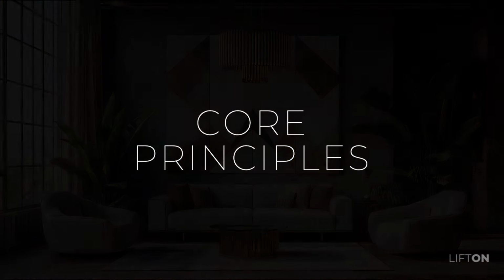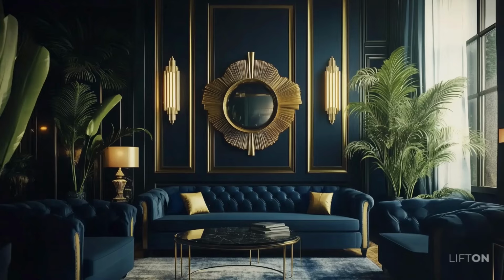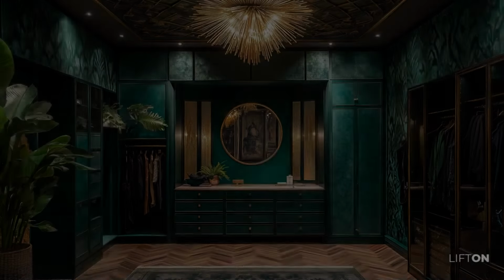Core principles. Let's first get into the foundational principles that define new Art Deco. These guidelines will help you understand what makes this style so unique and how to bring it into any space.